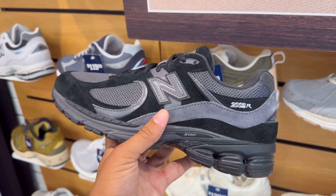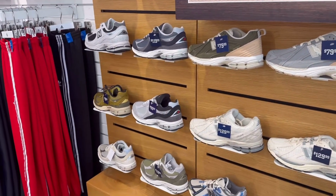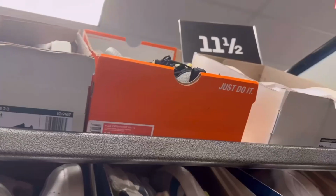Over at New Balance, they had a couple of shoes on sale, including some 550s, and they had these new 2002 Rs in an almost all black colorway. Gives me vibes of that protection pack. I hope they bring it back because the resale on those are still pretty crazy.